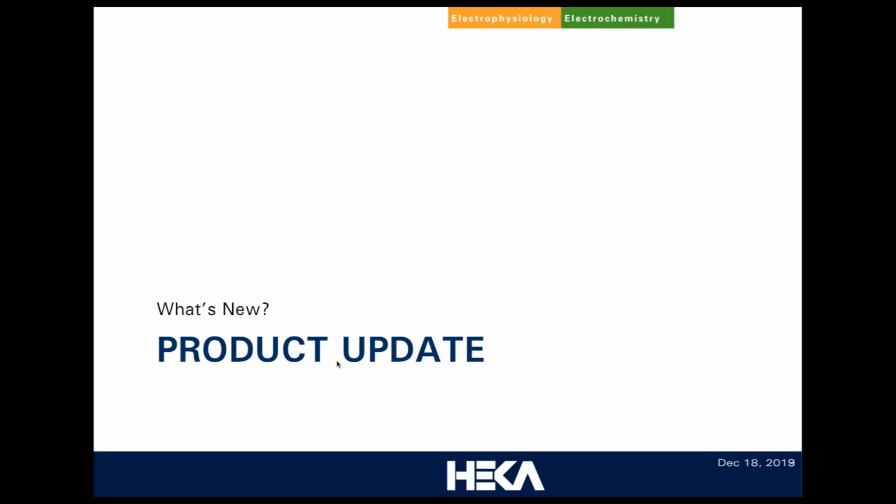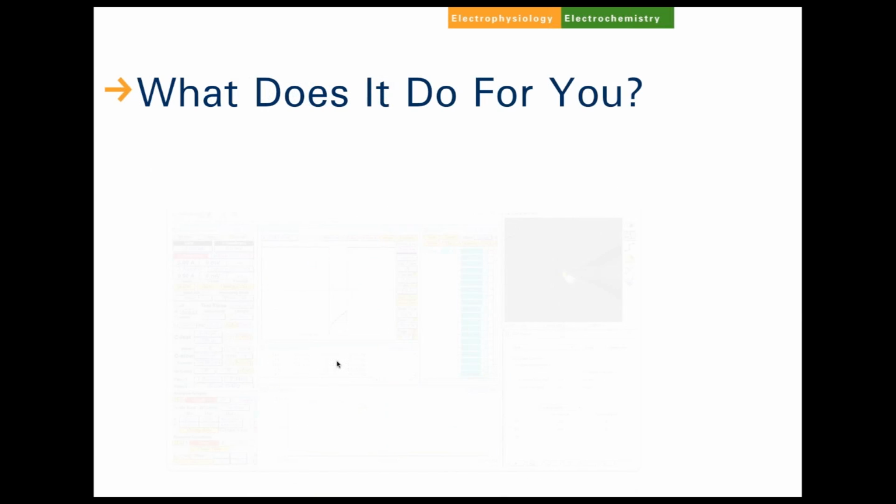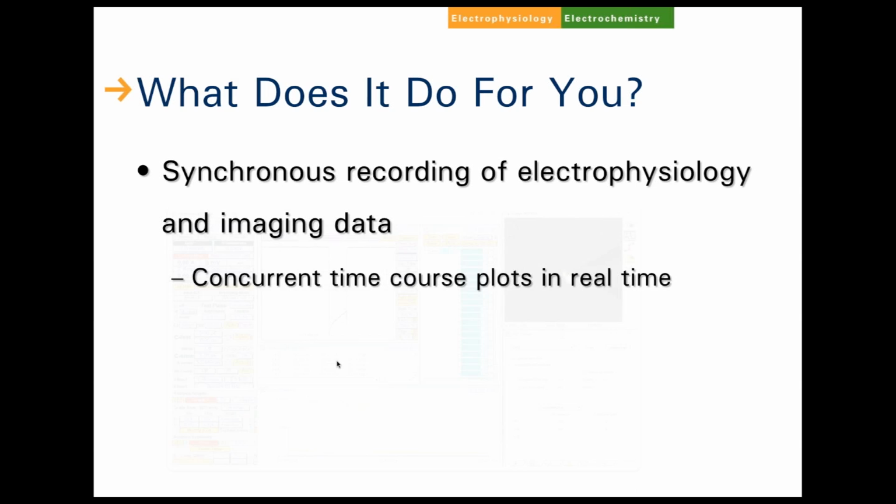Now let me switch gears and go to the product update. What's new? Well, I'll briefly go into the imaging extension, because that's not really new. We talked about that last time already. The imaging extension for Patchmaster and Patchmaster data acquisition software. Brief recap, what does it do for you? It allows you to synchronously record electrophysiology and imaging data, so you can generate concurrent time course plots in real time during the actual experiment.